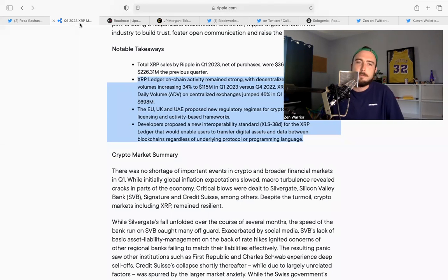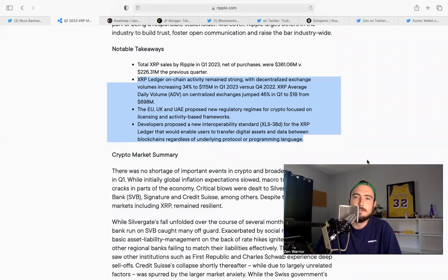And let me talk about this because Ripple just had their Q1 report. XRP Ledger on-chain activity remains strong, with decentralized exchange volume increasing 34% to 115 million in Q1 2023 versus Q4 2022. XRP average daily volume on centralized exchanges jumped 46%. That's not important because we're talking about the decentralized exchange. You could see the popularity with things like the NFT marketplaces, with things like the DeFi narratives picking up. People are more attracted to being on chain, using the XRP Ledger. It's up 34%. And with things like XLS30 being deployed, that's going to increase the activity even more.